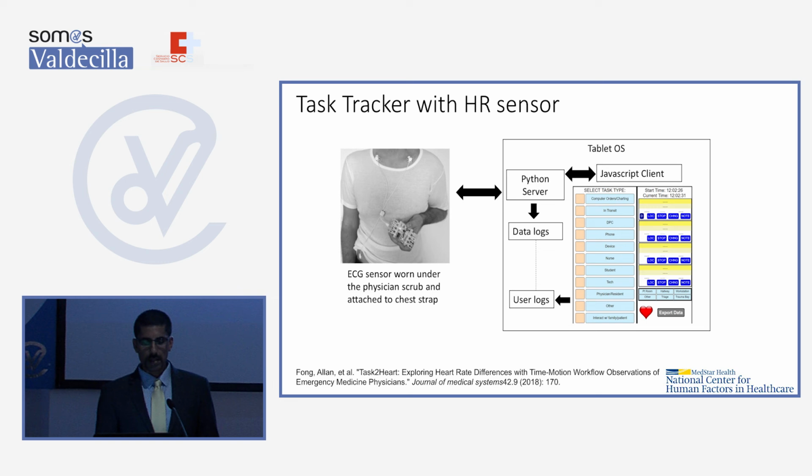So what we created is a heart rate sensor that we put on our doctors during their shifts. So in this short study, we put it on 4 different emergency doctors for their 10-hour shift.